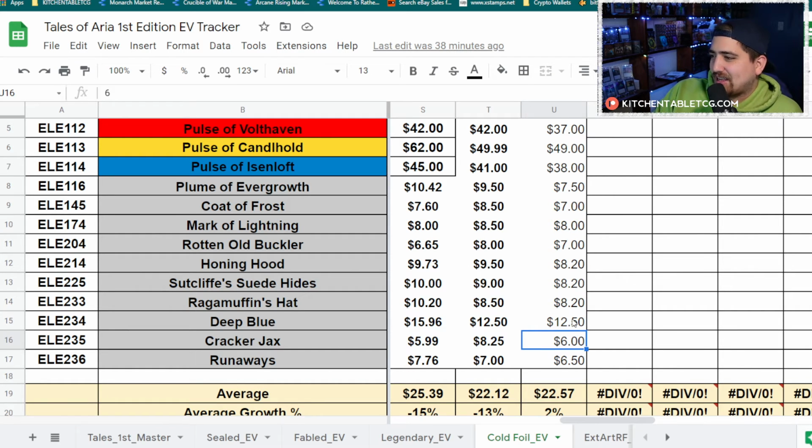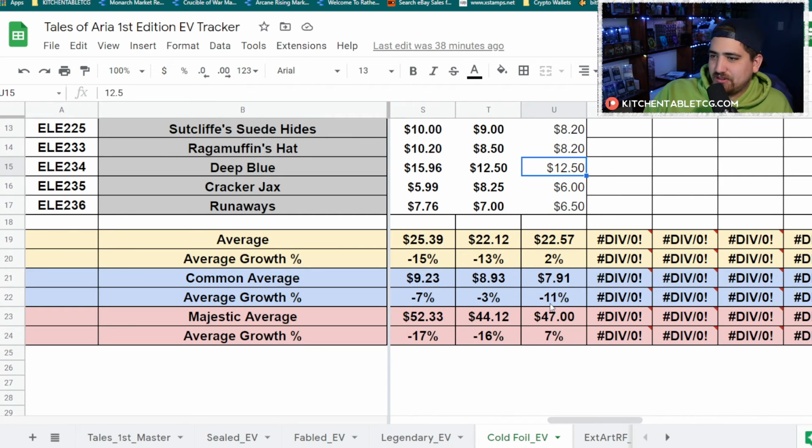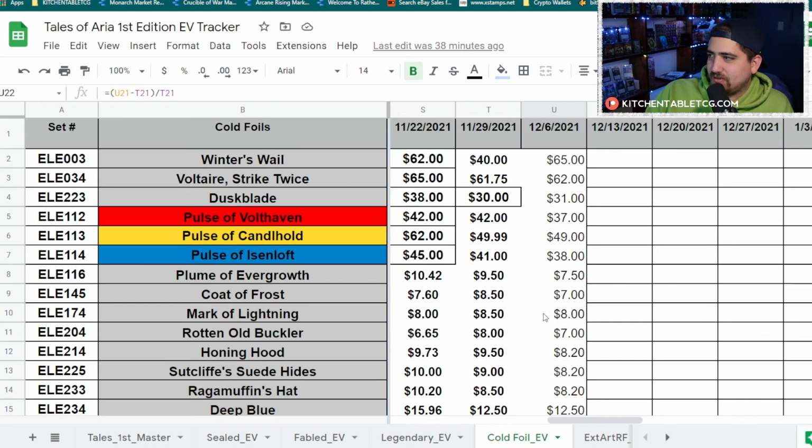Anyway, Cracker Jacks, $6. You've got Deep Blue, the most expensive one. The cold foil commons are down 11%, another big down week. Your cold foil Majestics are holding pretty good. I think this price point last week of Winter's Whale was a low listing, so somebody got a good deal, but it's kind of back to where we were.